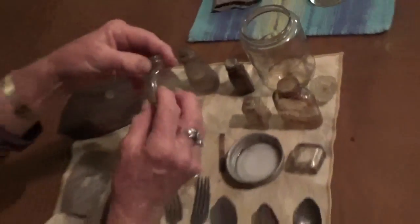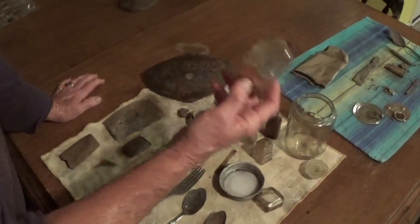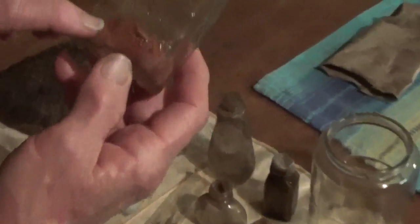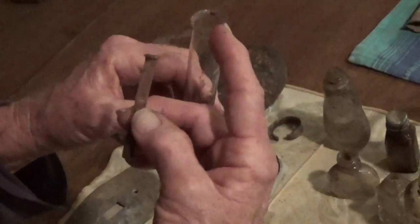This looked to be a small perfume bottle. I love the bottom on this one, but the top was broken. This is our favorite. It is Relyea's malted milk lunch tablets. But this bottle was from 1920. But it says lunch tablets. And these two hold test tubes, a miniature one and a big one, totally whole.